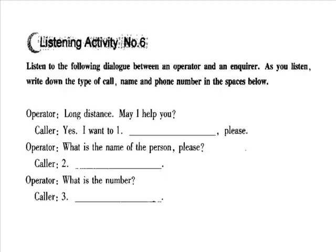Listening activity number 6. Listen to the following dialogue between an operator and an inquirer. As you listen, write down the type of call, name and phone number in the spaces below.